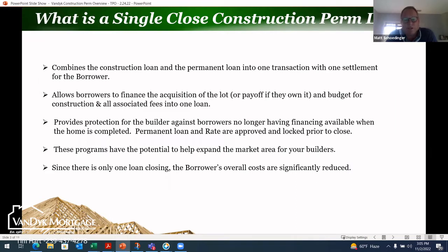That's the really great thing about this, because it also provides protection for the builder against borrowers that don't have financing anymore. You don't have to requalify. As long as you close a loan in less than 12 months, there's no requalification on conventional loans. There's never a requalification on an FHA or government loan. What's really powerful about that is I'm sure you've had borrowers that in the middle of the process get in there and then, oh gosh, my car broke down. I had to buy a new car, and they've got a $1,000 monthly truck payment, and now they can't afford the home. So that's an issue.